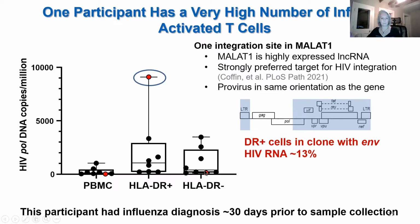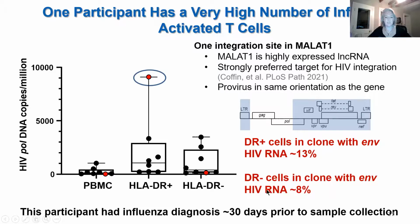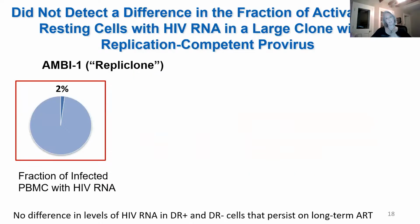We did the same in the resting cells. We just wanted to see in the resting cells, do we detect unspliced RNA for this specific clone or not? And in the resting cells, we found that 8% of them had HIV RNA. So there wasn't a difference. So whether the cells are resting or activated in vivo on long-term ART, even if the cells meet their cognate antigen, undergo massive clonal expansion, it does not appear that this is enough to reactivate these latent proviruses within these expanded cell clones.